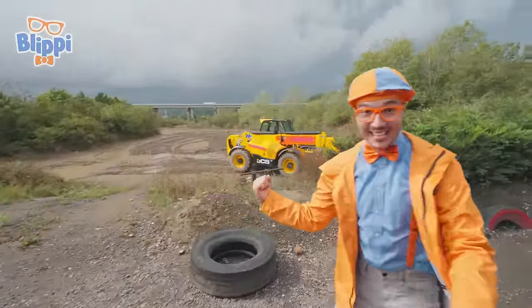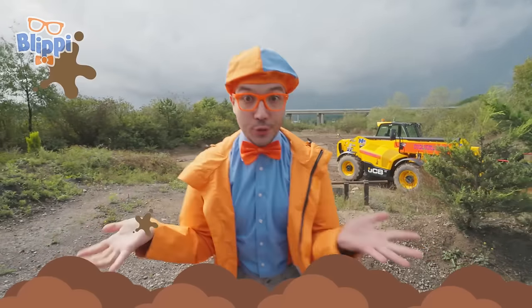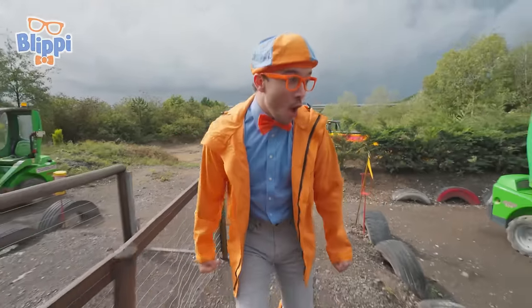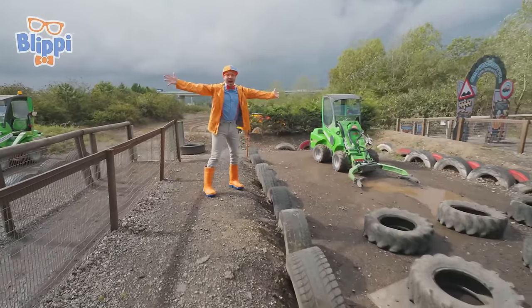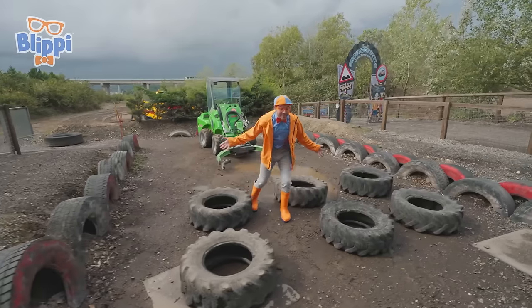This place is awesome! Whoa, check it out. Yeah, so muddy and dirty here. I bet this game is definitely gonna be messy. Whoa, and look at what it is. They're giant tires. Woo! Whoa, look at all the tires here.